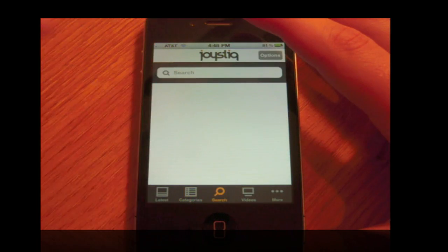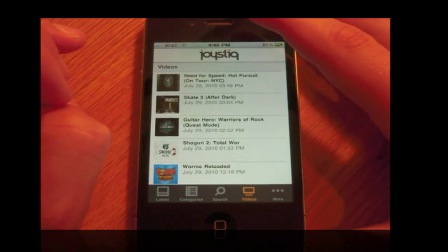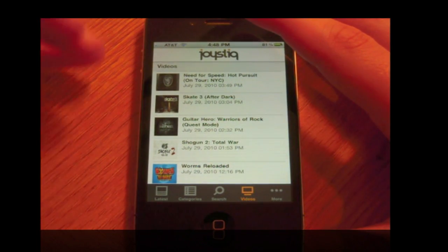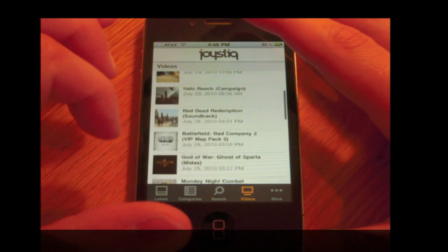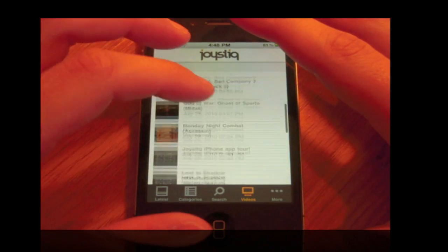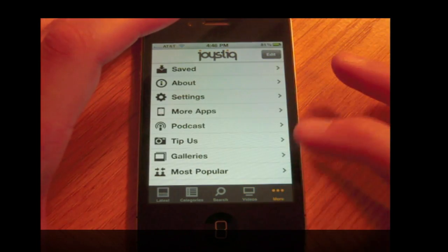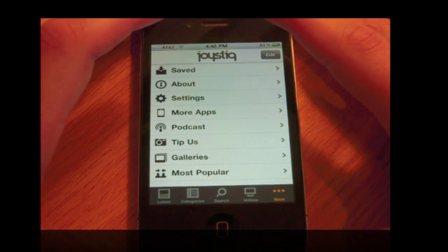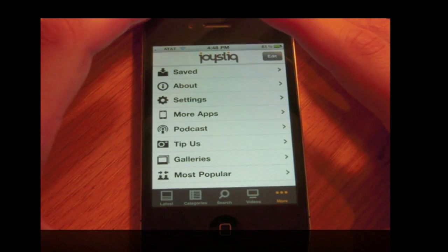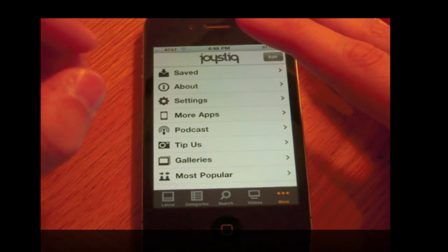And then if you're looking for a specific story, you can go ahead and search for it. And they also have a bunch of videos on here if you're a visual person who likes to look at video news, stuff like that. A great app for looking at different video gameplay, video games, and stuff like that. And then in the more section here, you have different settings or different apps by the same developers. Podcasts, you can download the Joystiq podcast. You can send them tips. You can look at their picture gallery.